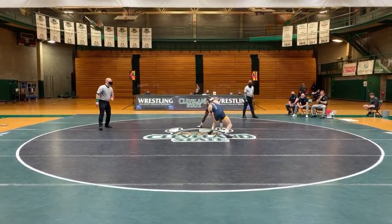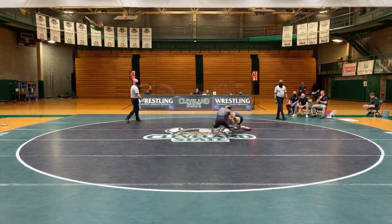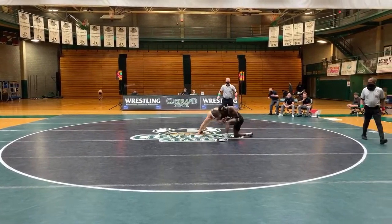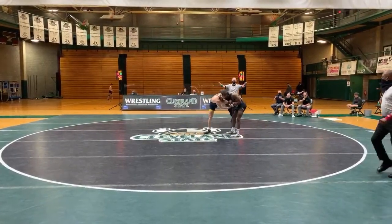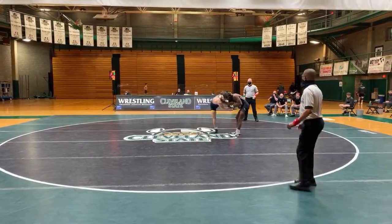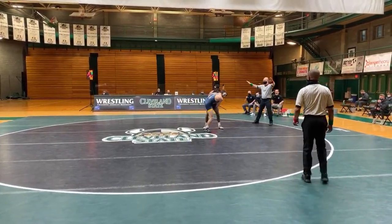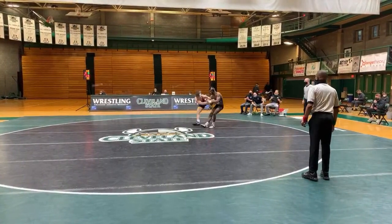Cleveland State knocked off Kent State last week. Robinson now single leg. Robinson, his head's on the outside. He might be looking to try and get it to the inside. Shin Wizard there for Roberts. He's got Roberts hopping now. Robinson looking for the takedown here. 1:24 remains in the first for Robinson to try and get this.